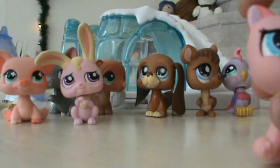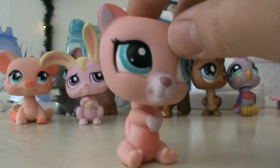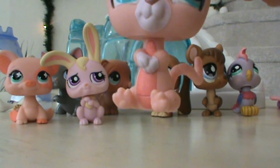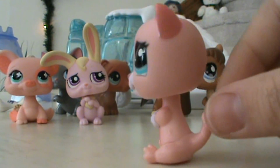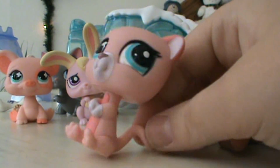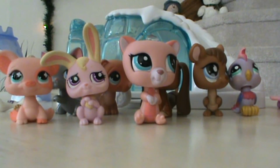And then we got this one. I don't know what this is. It looks like a gerbil. It's not a gerbil. It's some sort of mouse or rodent. I thought it was a kangaroo at first. Kind of like a kangaroo. And then we have one more.